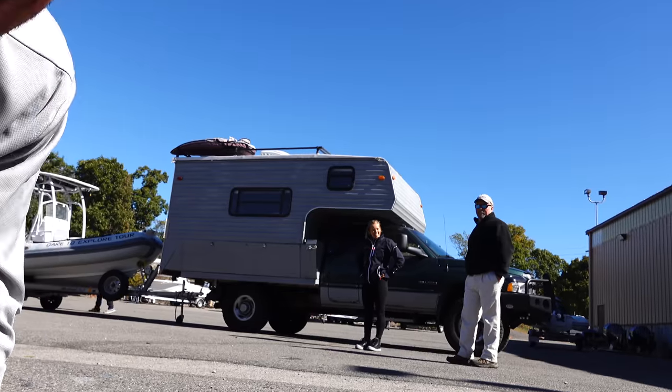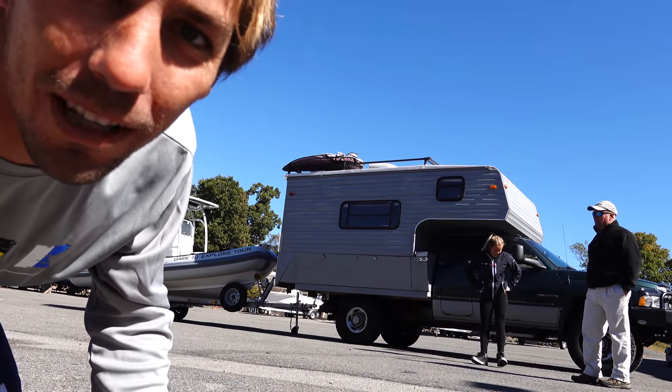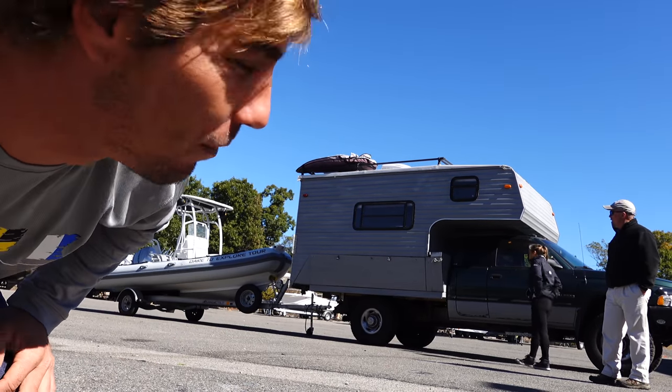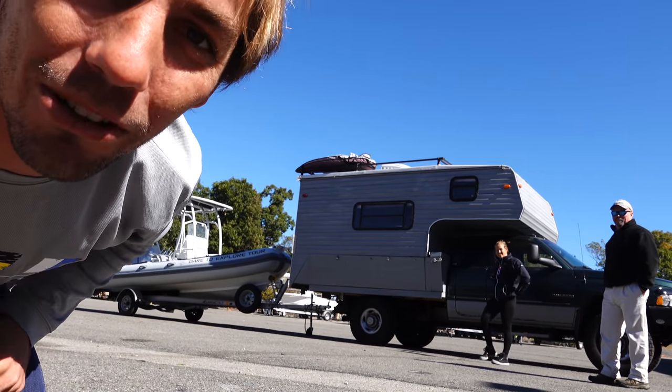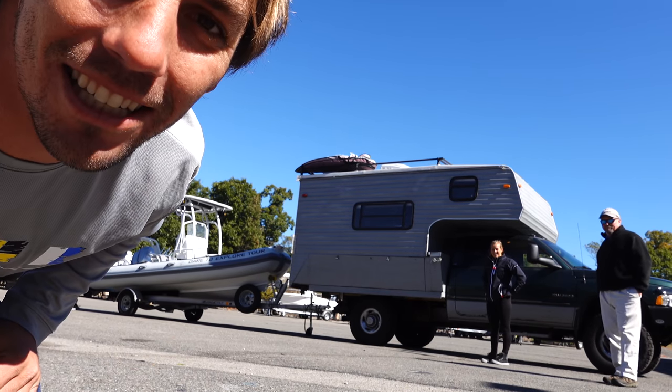Yeah. Say hi, Wally. How you doing, guys? This is Wally. So the boat's gonna live here and Wally's gonna sell it. So if any of you guys are interested in the Patrol 540, I'll link all the information down below to get in touch with Wally over here. And yeah, we're sad to see you go.